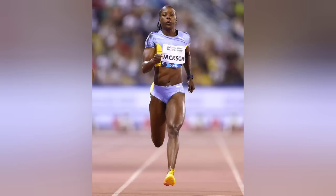improved. So improved that, remember, Brianna Williams has one of the top 3 or 4 starts in the world in the women's 100 meters. In our humble opinion, you can argue with me if you want to, but there is no doubt that Brianna is one of the top starters in the women's 100 meters. And guess what? Shericka Jackson was right there beside her.